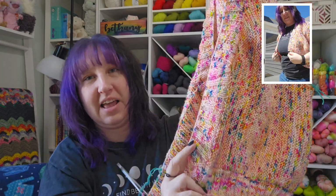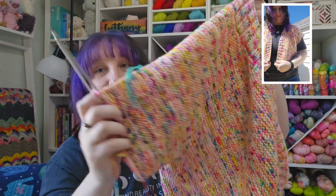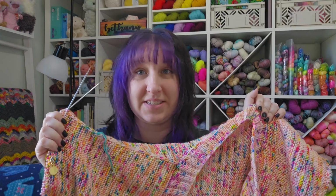I just put the ribbing on it and I'm working on one of the 2 sleeves. So all I have left is the sleeves on this. My pockets are blocking.